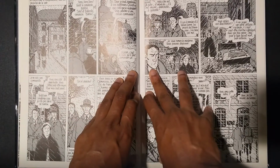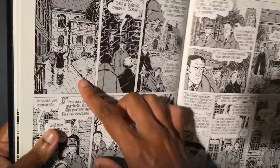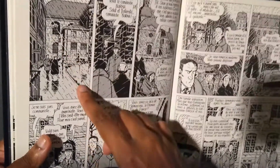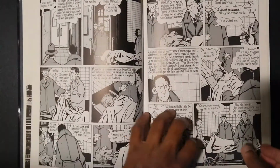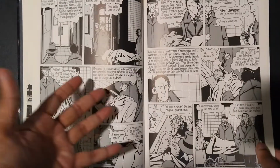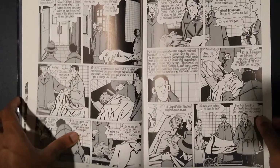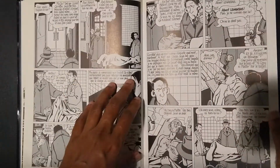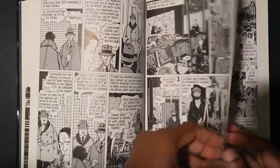Again, I always pay attention to the way the artists draw rain. So interesting. Again, really masterful drawing here. It's a very adult topic. There's a political backdrop to it. So there's a flashback sequence.